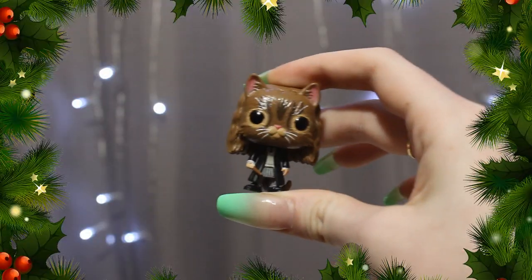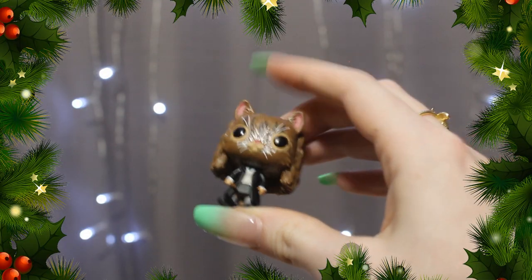Huh? Okay, I've seen this pop. I haven't. I don't really buy Harry Potter pops that much. I like the pocket pops, but I don't really buy the big pops because there's just so many and I don't want to collect them all. But this one is one that I was always like kind of, you know, interested in. I just obviously never bought it. But it's Hermione as a cat.